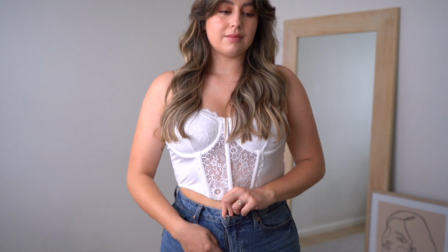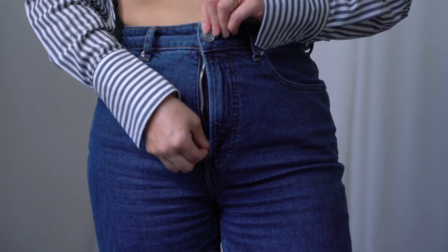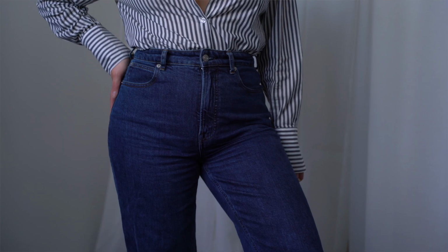So the next tip is not as easy as it sounds, and it's figure out what works for your body shape, because that's going to help you to come up with outfits that are not just pretty and trendy, but outfits that actually empower you, outfits that actually pull out the best in you and accentuate everything that you already have in your body. So figure out the shape of your body, what works for you, what makes you shine, and make sure that you do this every time you get dressed.